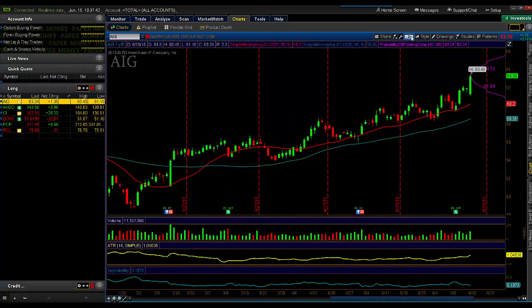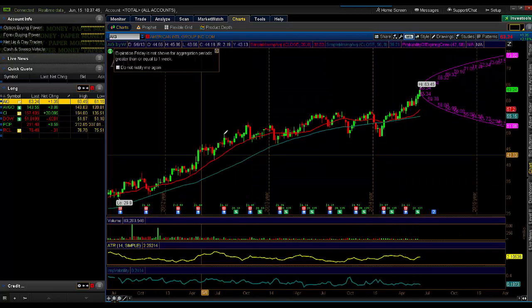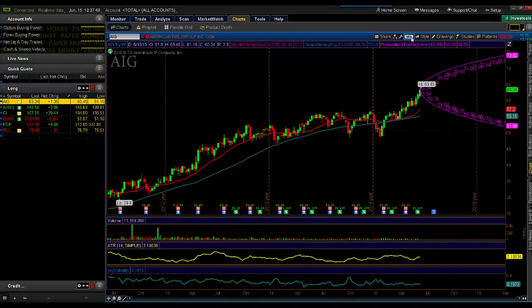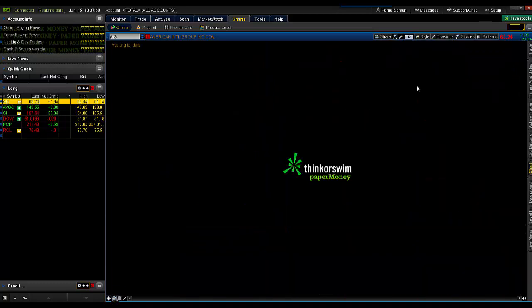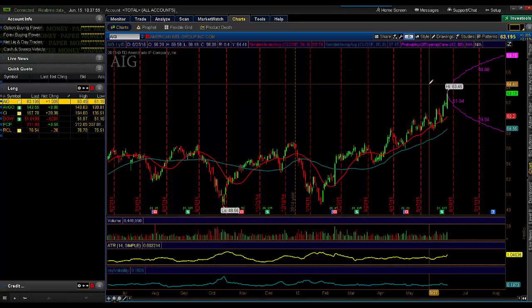If I'm looking at something a little bit longer, I got to switch to a weekly chart, and as you can see, weekly charts can run quite a long time. So the long-term trade is a little bit different than the short-term trade. If it's a short-term trade, I'm kind of just waiting to see the next retracement.